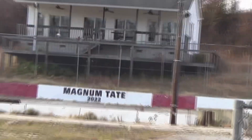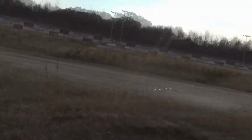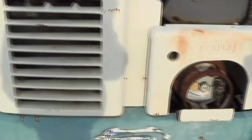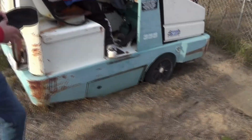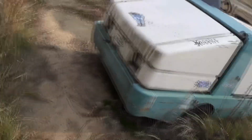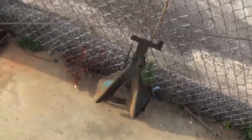Jack type deal in there, BJ. Probably animals, but I don't know if a human stepped here. That's a baby lift, Dylan. Abandoned? Oh, that thing runs off propane, bro. Still got a propane tank in it, and a battery. It's a sweeper. They clean the track with it. There's no spiders in it. Think it still works? I think it does. Oh, that old jack, bro. It looks like somebody ran it over.